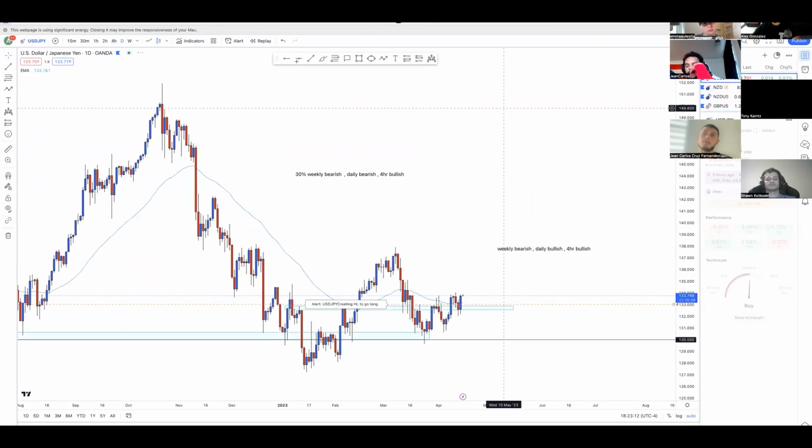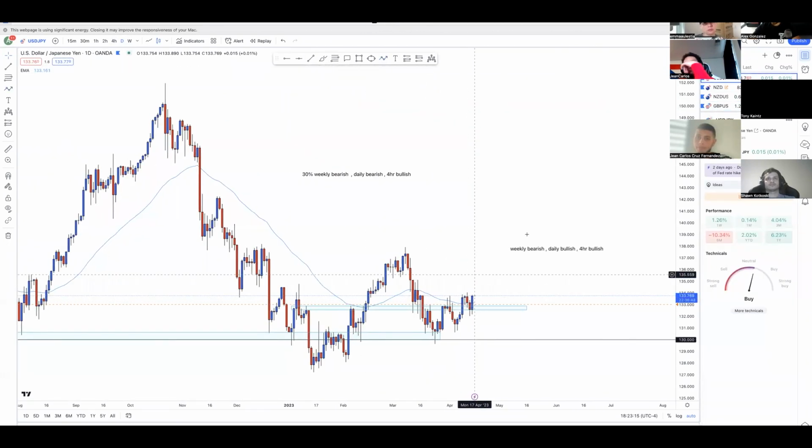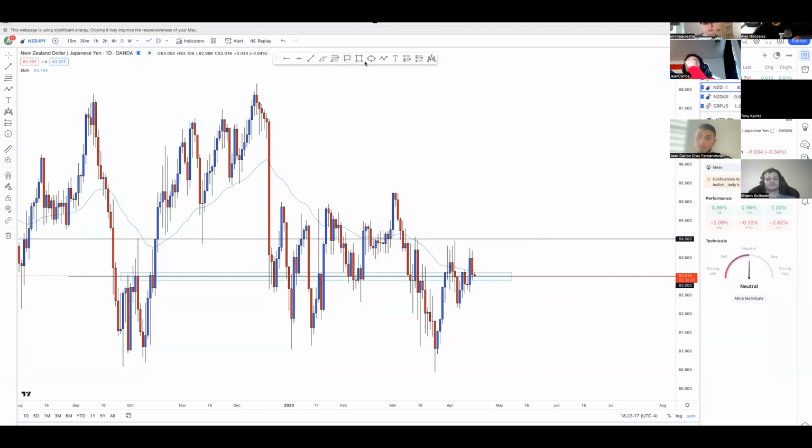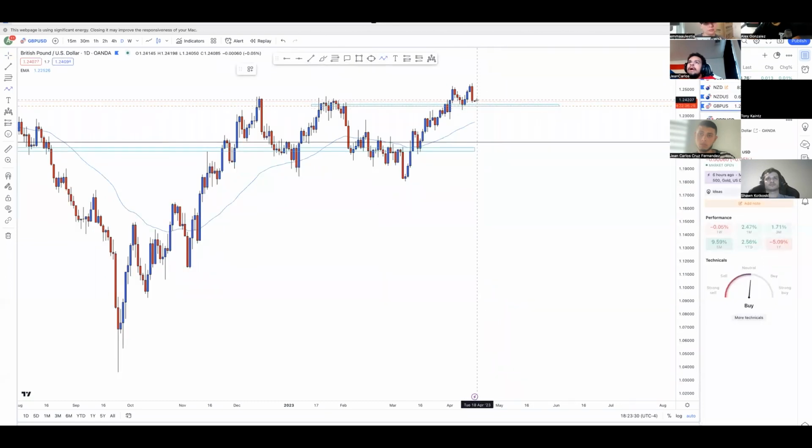So this is the fastest one to get ready because all we need is a quick wick pullback to go long. Here we have to break and then pull back to then sell. Here we have to break, then pull back to then sell. And then here we have to break, pull back to then sell. So these have more steps than this one.